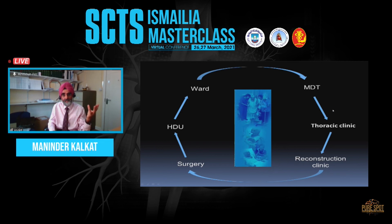And if that plan includes surgery, bring the patient to a joint clinic where the thoracic surgeon and the reconstructive surgeon see the patient together, and then you operate on the patient. And then a good dedicated team should be there making the patient mobilize, and all the other chest physiotherapy which is required, because you don't want these patients to get bronchopneumonias, and then they start spiraling downwards pretty rapidly.